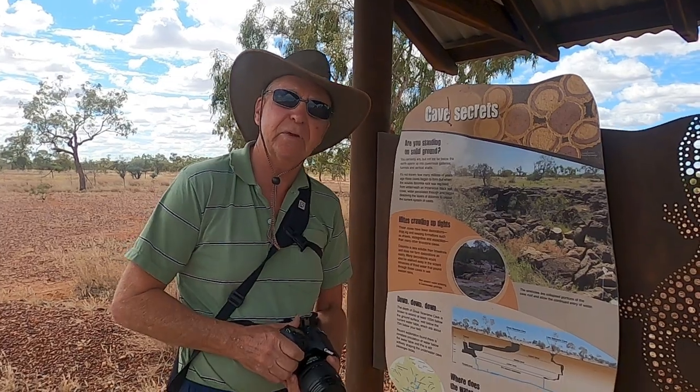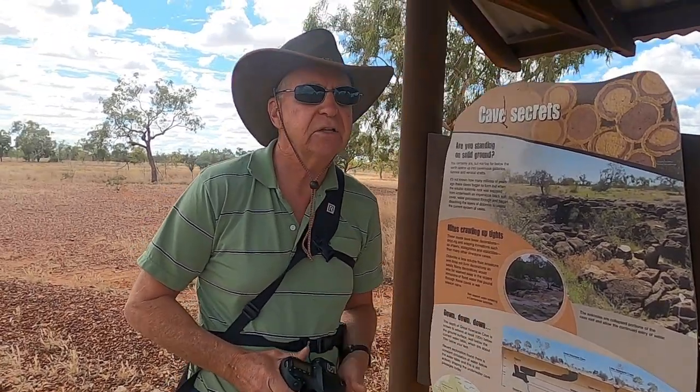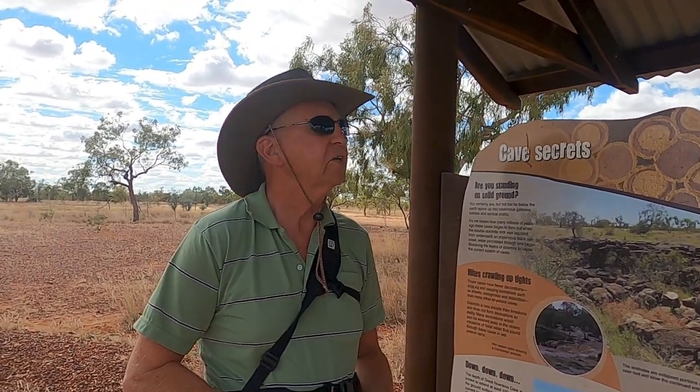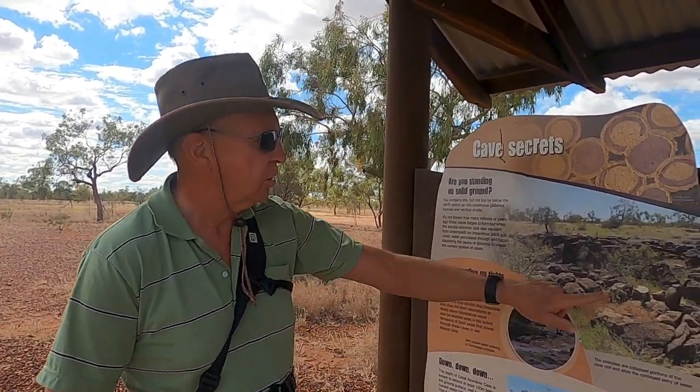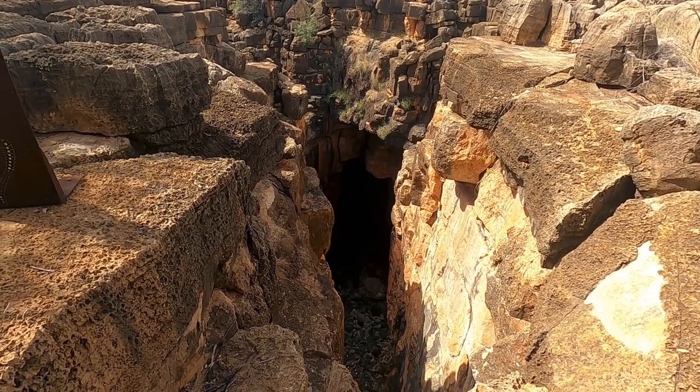We're at the Camooweal Dolomite Caves, and we can't go in. We're not allowed to go into the caves. What we're actually seeing are sinkholes that look like this. And if you look over there, you can see the actual sinkhole, not a picture of it.